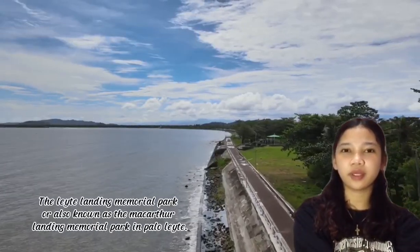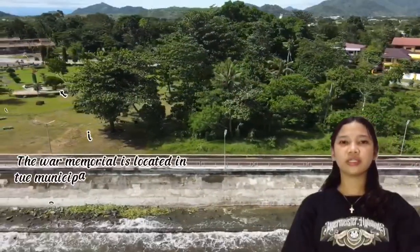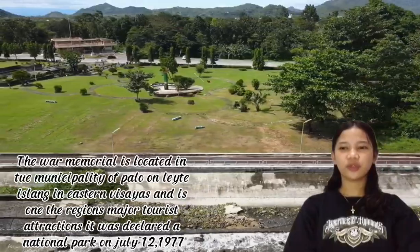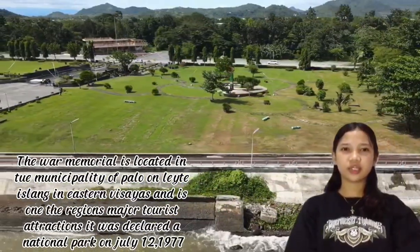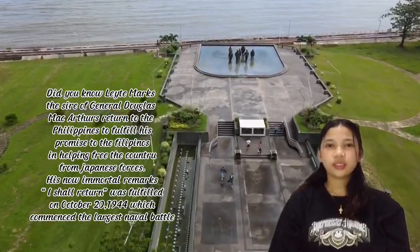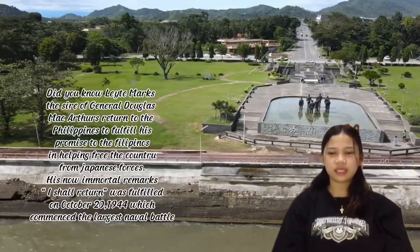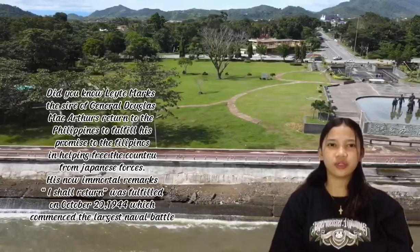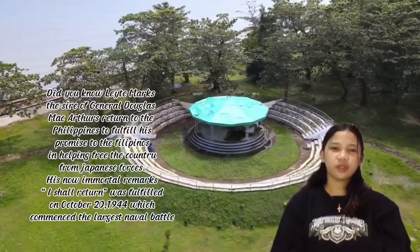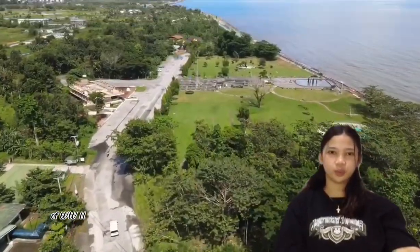The Leyte Landing Memorial Park, also known as the MacArthur Landing Memorial Park, in Palo, Leyte. The War Memorial is located in the Municipality of Palo on Leyte Island in Eastern Visayas, and is one of the region's major tourist attractions. It was declared a National Park on July 12, 1977. Did you know Leyte marks the site of General Douglas MacArthur's return to the Philippines to fulfill his promise to the Filipinos in helping free the country from Japanese forces? His now immortal remark, "I shall return," was fulfilled on October 20, 1944, which commenced the largest naval battle of World War II.